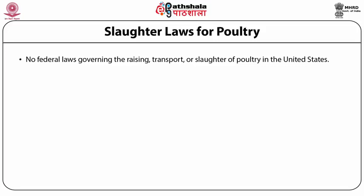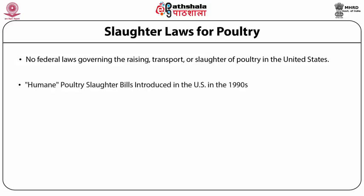There are no federal laws governing the raising, transport, or slaughter of poultry in the United States. Although birds represent 99% of land animals slaughtered for food in the US, they are excluded from the Federal Humane Methods of Slaughter Act. Humane poultry slaughter bills sought to amend the 1957 Poultry Products Inspection Act to provide for the humane slaughter of poultry, similar to how the 1906 Meat Inspection Act was used as a basis for the coverage of cattle, sheep, swine, goats, horses, mules, and other equines.